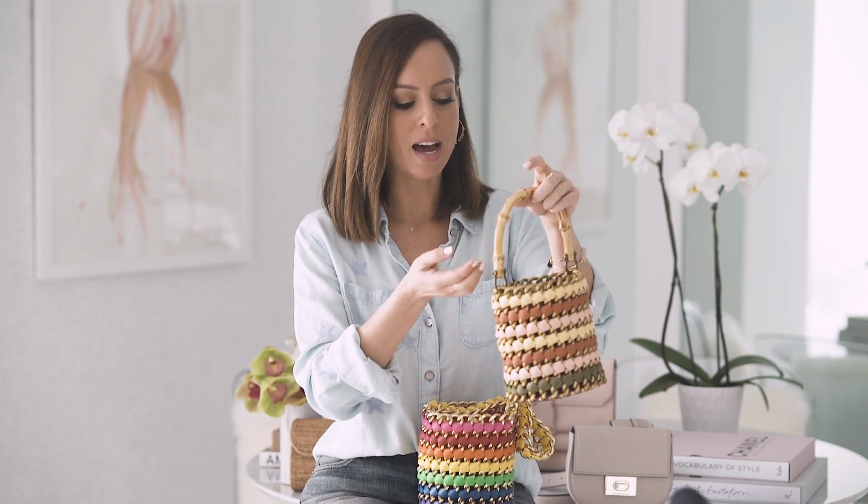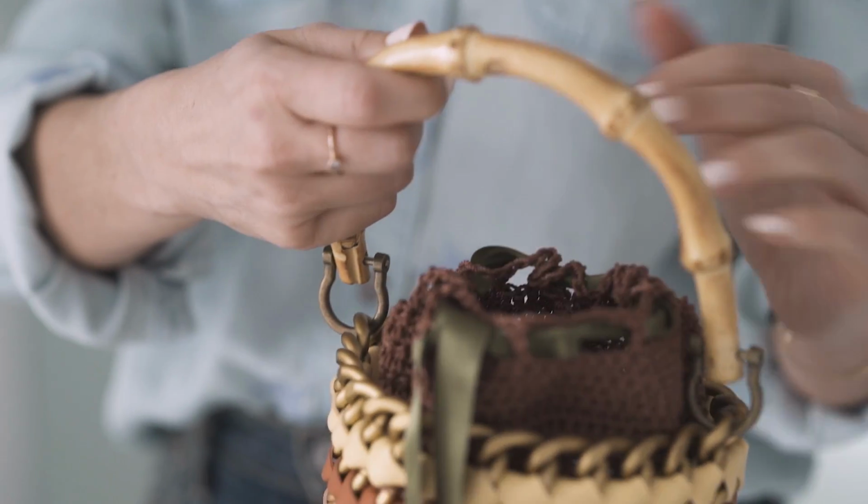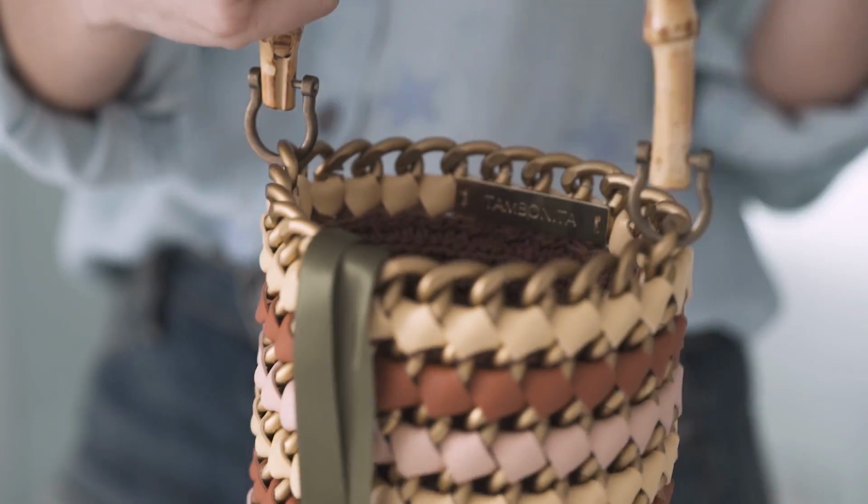And what I like about this bag is it's great for vacation because it's just something cute you can carry along with you, and you can wear it multiple ways. You can hold it, you can put it over your wrist, and these are great because some bucket bags are wide open, but this one actually has a little ribbon inside so your stuff doesn't fall out.